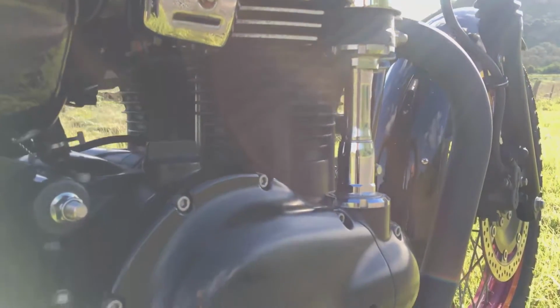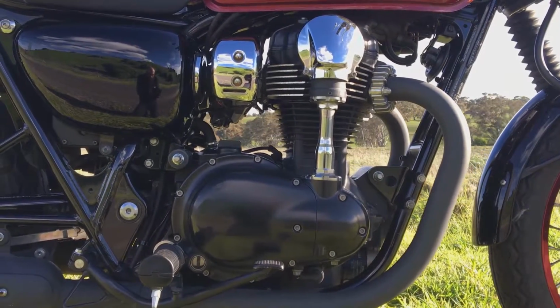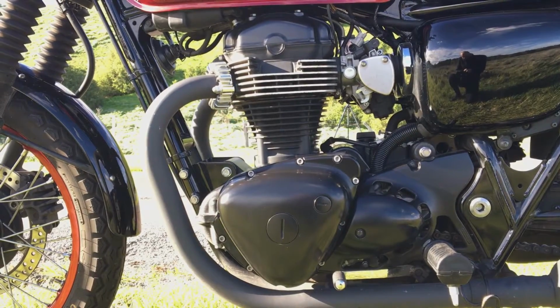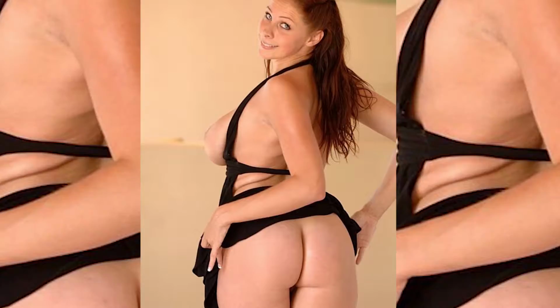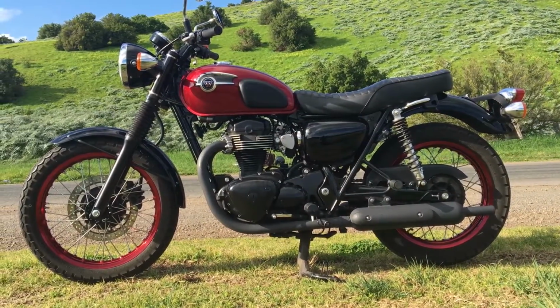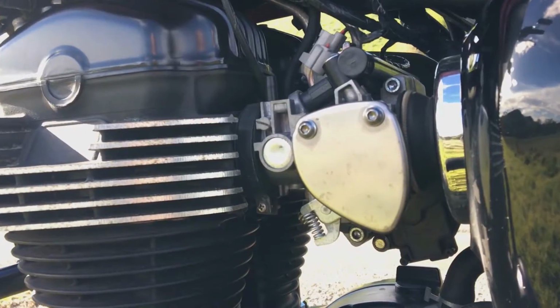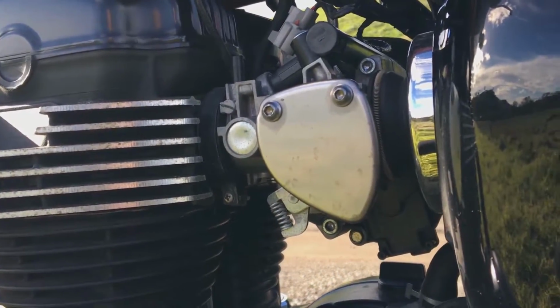But then look at the engine. It is gorgeous. On the right-hand side, at least, where the bevel drive is. The other side just looks kind of meh, but compared to such incredible beauty, no one cares about that. It'd be like staring at the floor of the Sistine Chapel or Gianna Michael's ass. Besides the paint, the only real faux pas is the injector covers. The W has this lazy plate on the right-hand side and this monstrosity on the left. But that aside, I think the bike looks wonderful.